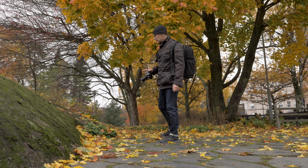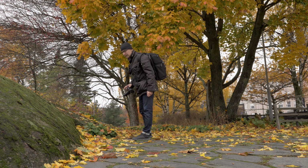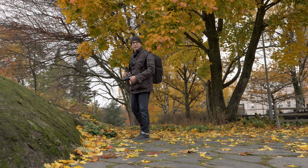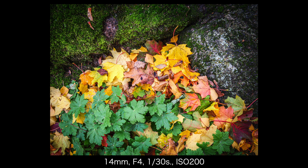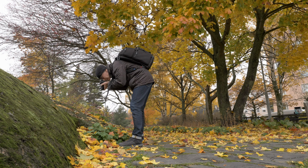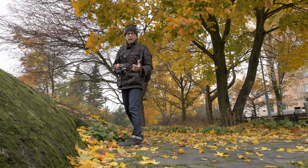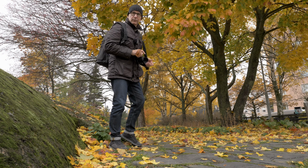This looks kind of interesting here. There's some green and yellow and almost red. Let's see if I can make something out of this. I may get something from this. It also looks kind of cool under those trees, so I think I'm gonna also check that out.